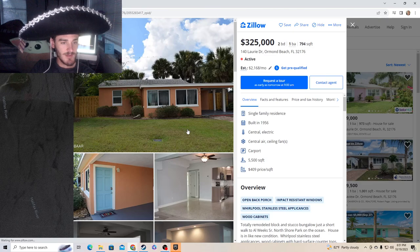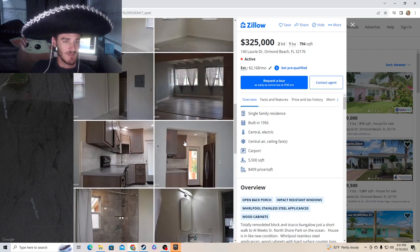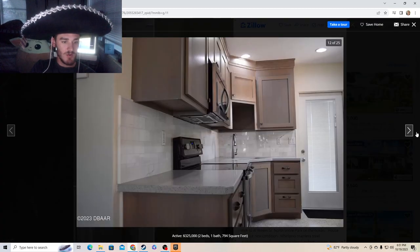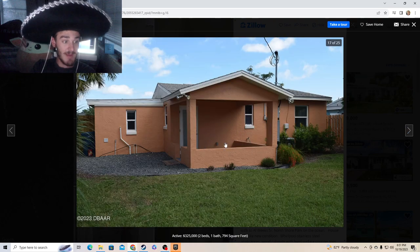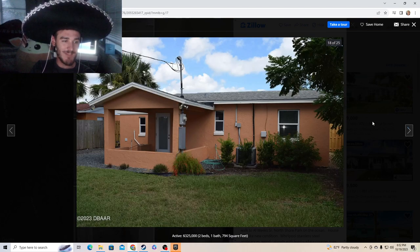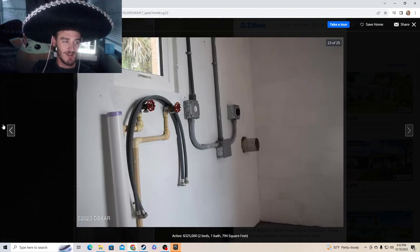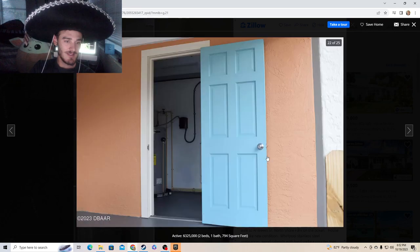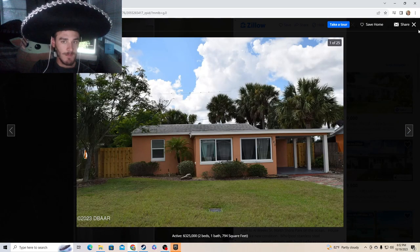This one's 325. Ormond Beach, 32176. Newish. I really like this back patio. It's actually really cool that they each have a screen though. What the heck is that light? Blue door. Hot water heater, $423 a year, in case anyone's wondering. Energy guide. This house is mid.